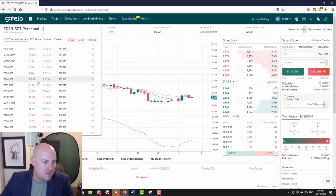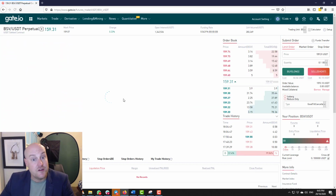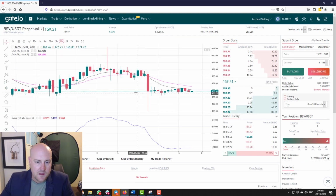And you've got to remember how I read a chart. Now, BSV I know is crap. Look at this. Look at that. What am I meant to do with that? I need flow. I need trend. I need structure. And I need to tick the boxes of my trading strategies.